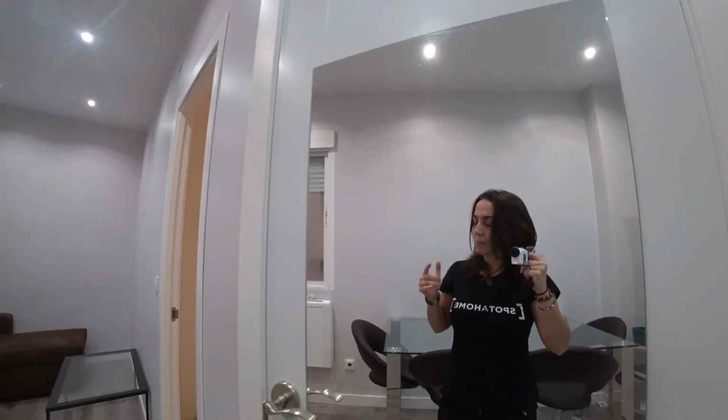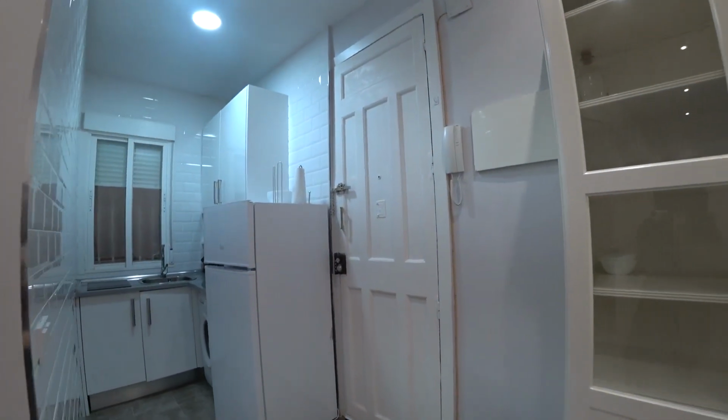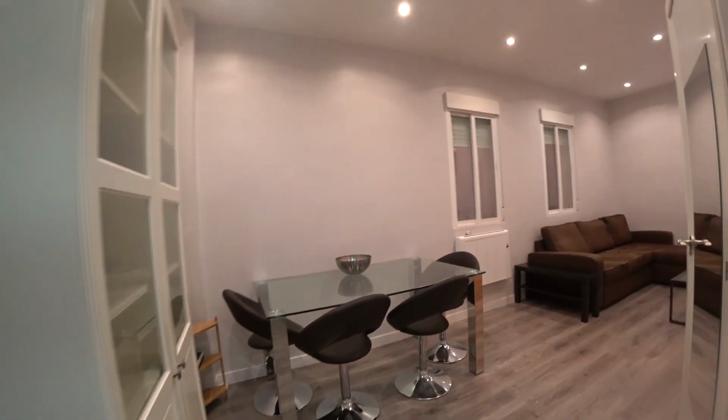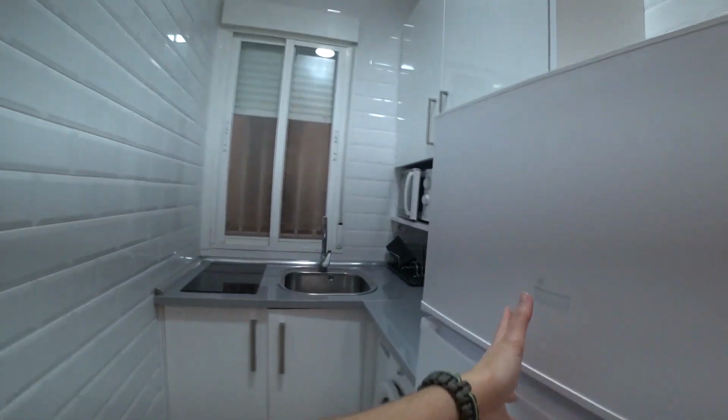So let me show you the apartment because it's super nice. This is the main door, okay? And this is what we see when we go in. Like this open area, okay? Containing the kitchen on the right and the living room on the left. Let's check the kitchen first, okay?